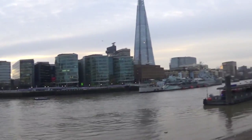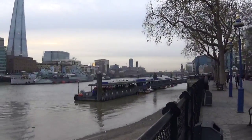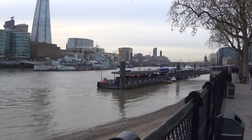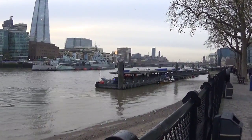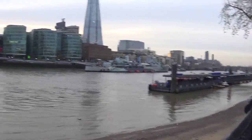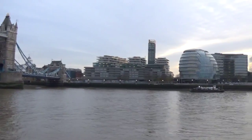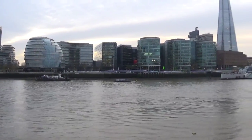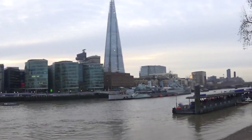Now I'm useless with directions, in the sense of giving directions and thinking about directions, although I've got a good sense of direction. Isn't that weird? Anyway, that is the south of the river over there, and I'm on the north side. This is the north bank, that's the south bank over there, right?